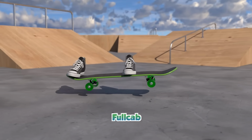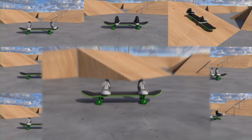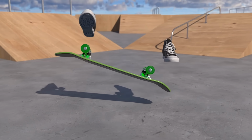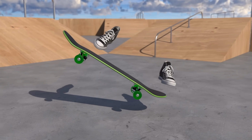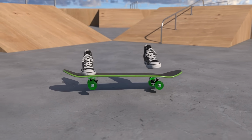What about a full cab? You start off fakie and you're going the other way and you do a complete 360 degree turn. What's a heel flip? It's the opposite of the kickflip. You flick it with your heel and it goes the opposite way. And what about a hard flip? It involves an ollie, a kickflip, and then you throw in something else, which is a frontside shove-it, where the board spins 180 degrees and then does a kickflip.